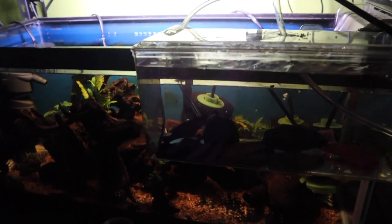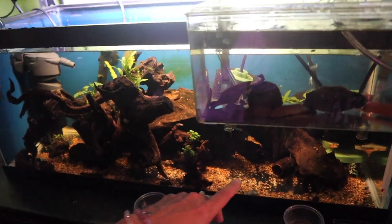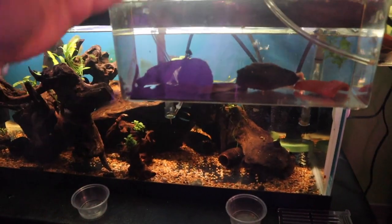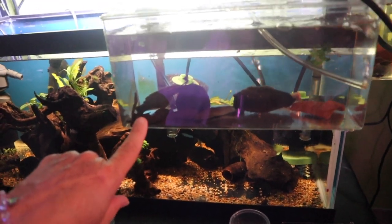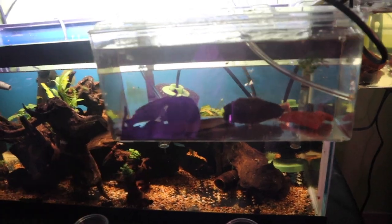So how do you get them out of this tank? Do you pull out the whole cage? I pull out the entire pod. I put a divider in here. Then the pod sits in here, with the mom. With the mom. And this time the mom kicked them out.